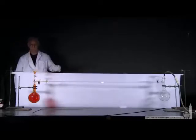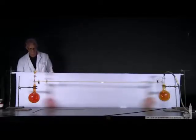Here's one flask filled with bromine. Now watch carefully, this will happen fast as he opens up the valve and bromine races to the other flask. At 200 meters per second.